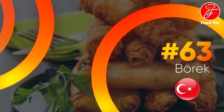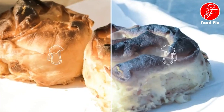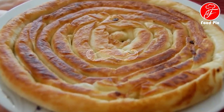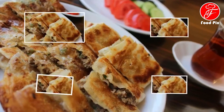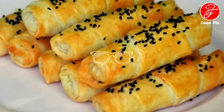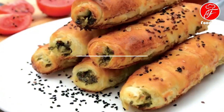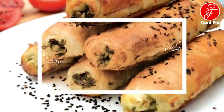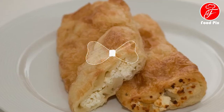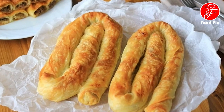Number 63, Börek from Turkey. Score, 4.2 from 5. Although many countries have their own versions of this satisfying dish, it was probably invented during the Ottoman Empire in the Anatolian provinces, an area that nowadays belongs to Turkey. Some sources suggest that börek might be even older, a descendant of the Eastern Roman, Byzantine, Anatolian dish known as enchiladas plakantas, consisting of layered dough filled with cheese, its recipe dating back to 160 BC.